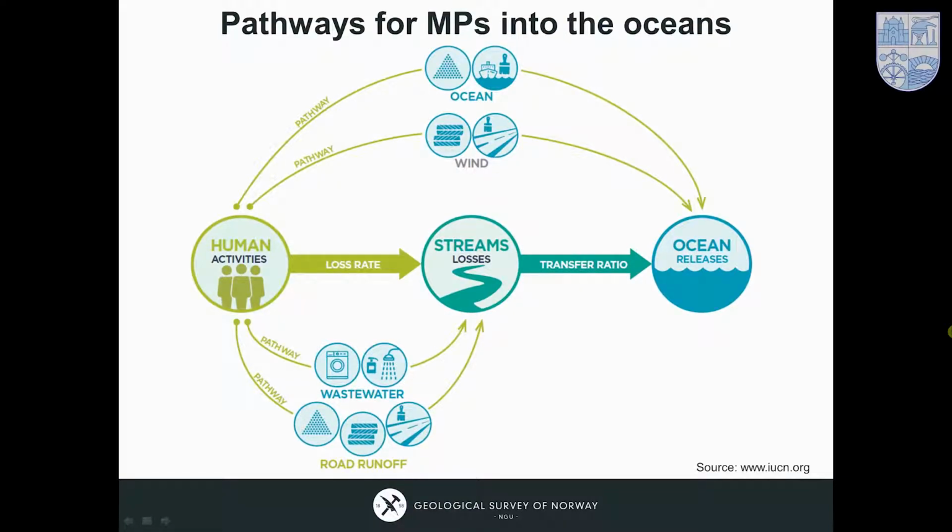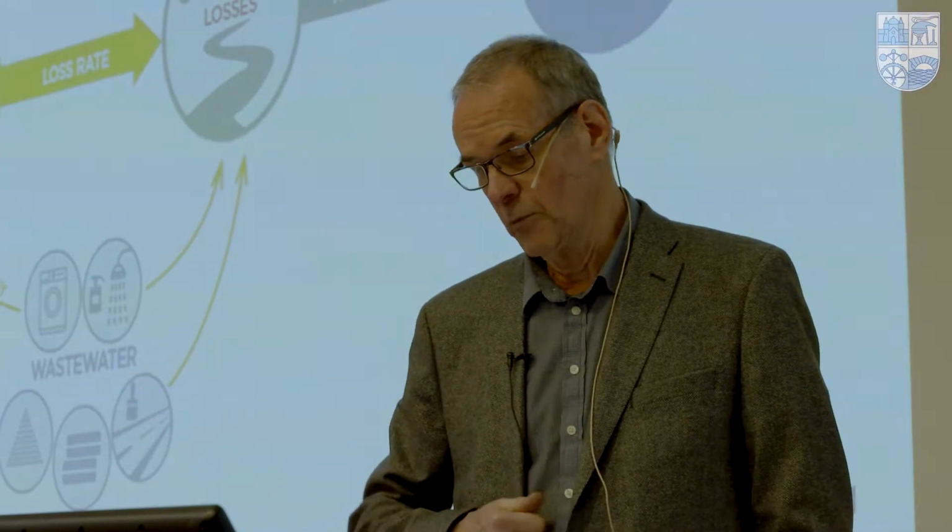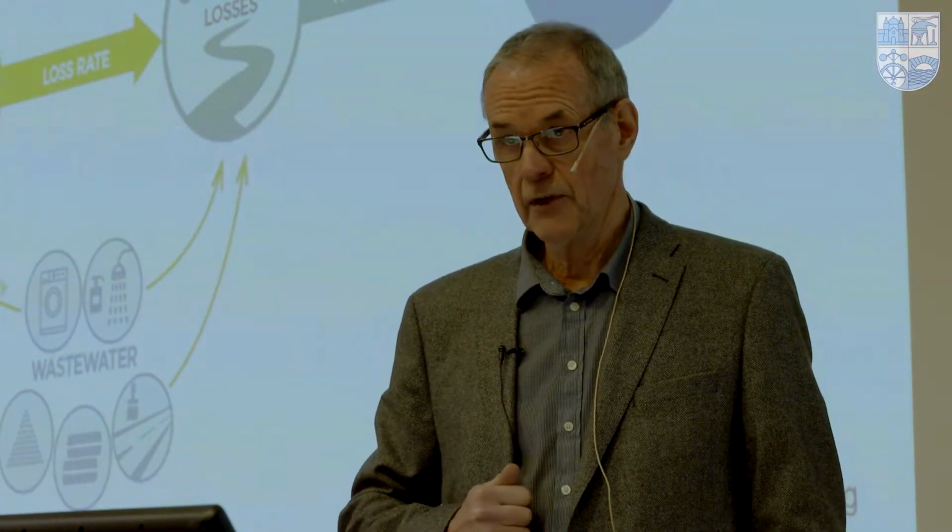This following slide, Amy already showed you as well. It essentially is the way that microplastics enter into the oceans. We have a pathway that is terrestrial in that it ends up in the aqueous streams, the wastewater streams, or runoffs from particularly urban areas. And this is anything to do with the domestic wastewaters that are generated.